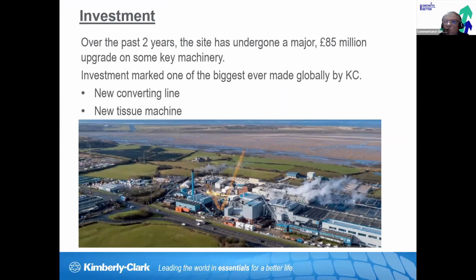are 5 meters wide, about 100 meters long. This produces around 78 to 80,000 tons of tissue per year. So these are making toilet rolls which are 3 meters diameter and 5 meters wide. Imagine that, right?